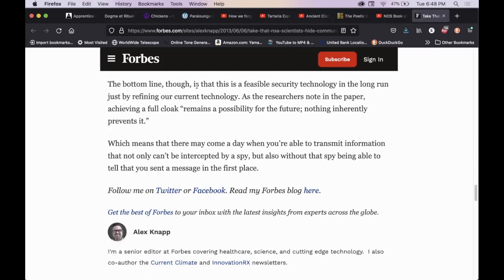Okay, so the bottom line, though, is that this is a feasible security technology in the long run just by refining our current technology. As the researchers note in the paper, achieving a full cloak remains a possibility for the future. Nothing inherently prevents it, which means there may come a day when you're able to transmit information that not only can't be intercepted by a spy, but also without that spy being able to tell that you sent a message in the first place.